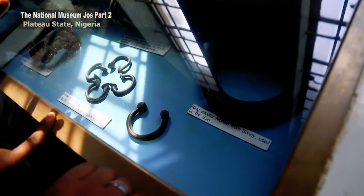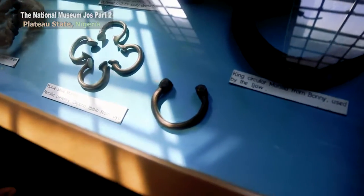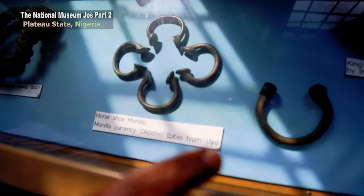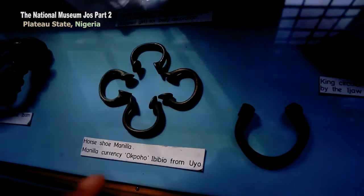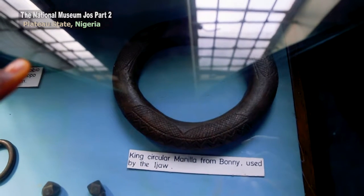It's the 4 Manilas arranged, that being the symbol of the... That is to tell you it was the foremost form of currency in the country. Now you have the shoe horse Manila, the smaller one, the king size. That is the bigger one. Only the kings had access to this Manila? No, it's called king size because the king is supposed to be the wealthiest person in the community, isn't it?